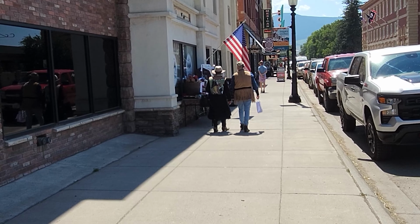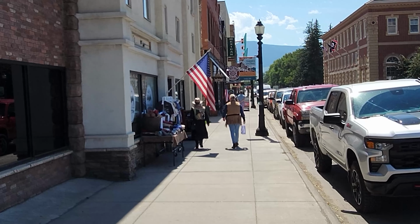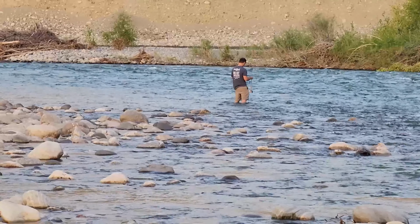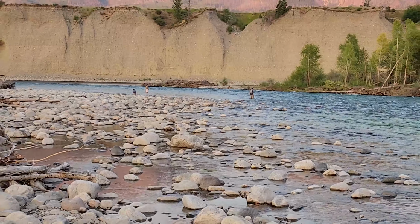Welcome to Livingston, Montana, a picturesque gateway to one of America's most iconic national parks, Yellowstone. Today, we're taking you on a journey through this charming town nestled in the heart of the Rocky Mountains. Known for its stunning landscapes, Livingston offers a perfect blend of outdoor adventure and Western heritage.